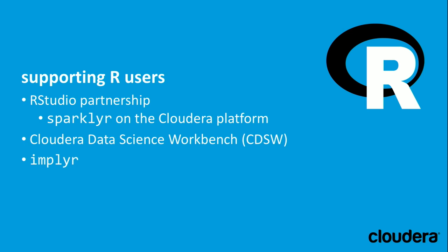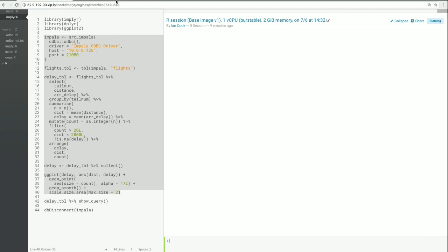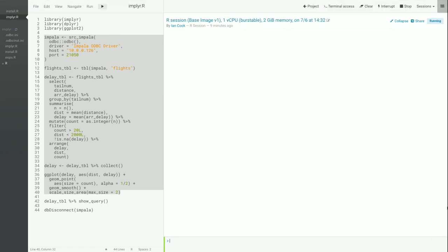And my contribution to this effort has been to create this implyr package. So I'll talk a little bit about that. implyr is a SQL backend for Impala. Basically, it's a layer between dplyr and Impala that makes the two work better together. And I'm going to jump into a demo, which probably won't work, but I have screenshots as a backup. I'll open up this Data Science Workbench environment here.